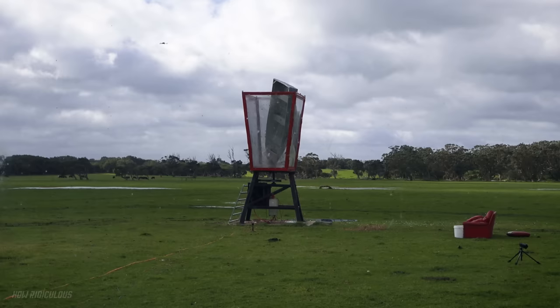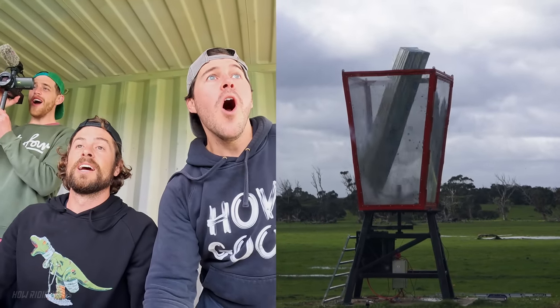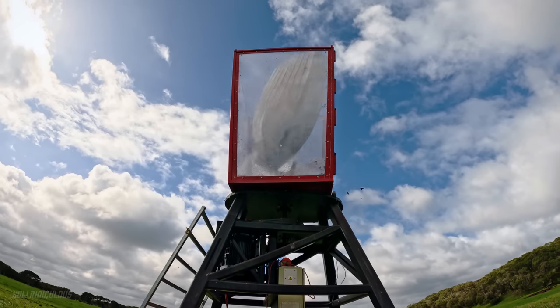Can we go again? 3, 2, 1, attempt. Oh! Get up speed! Don't roll it! We made some progress, I reckon. Another round? It doesn't have time to get up to speed. It just stops in its tracks early.